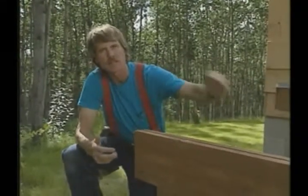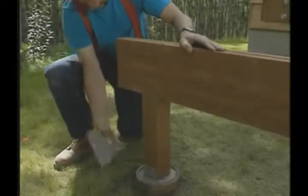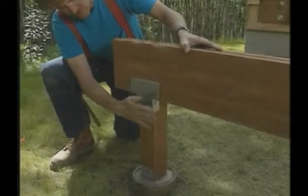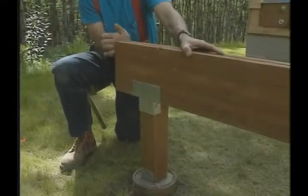Lumber usually isn't straight and will have a crown. When you install your beam, make sure the crown is up. That way the weight of the deck will help straighten it out. Now before I plumb these posts and permanently attach them to the beam with these brackets, I want to install the joists and make sure everything lines up just right.